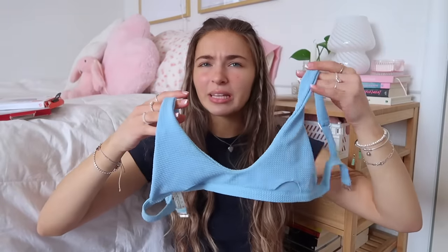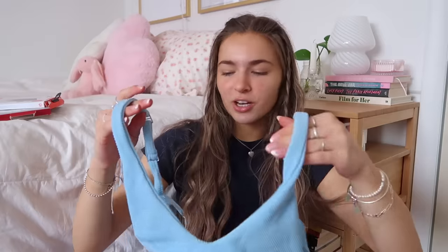This one I've had for a really long time and I used to love it, but I just don't ever wear this anymore. It kind of has a weird shaped top and it's also a little too tiny. It's a little bit too much is out there when I'm wearing this one. So anyways, I'm gonna start putting stuff back into my closet now.